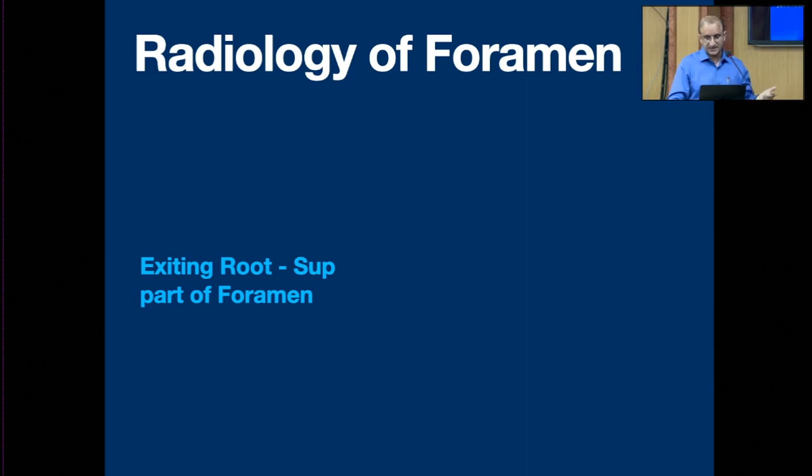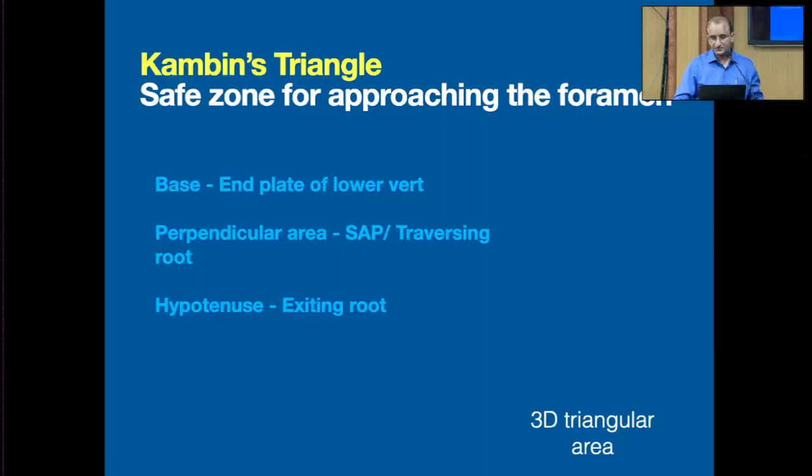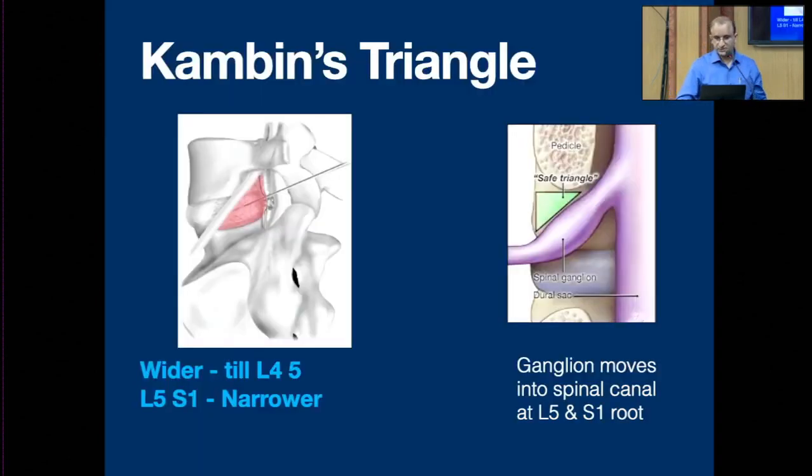You have more space. Now again, if you look at the MRI, another important aspect is that the nerve root is in the superior part of the foramen, and you have a lot of space inferiorly which is free. And when you have a disc prolapse, it is the traversing root which is mostly the source of pain. Another important aspect we should be aware of is Kambin's triangle, or the safe zone for approaching the foramen. Not going into the detail, this is Kambin's triangle, and most of my blocks would go in here rather than in the upper area. I'll give you the exceptions as well.